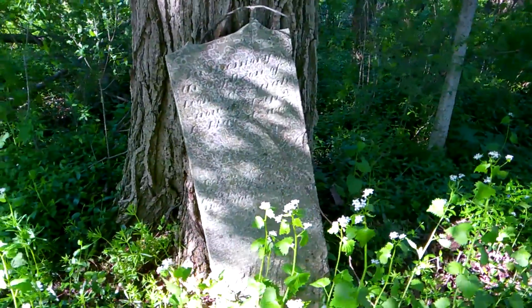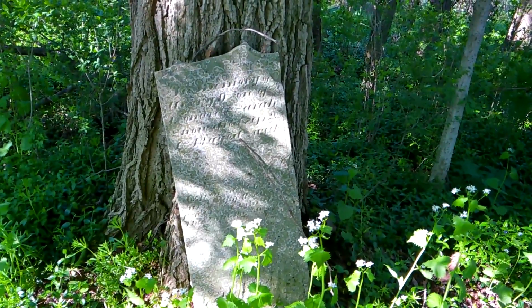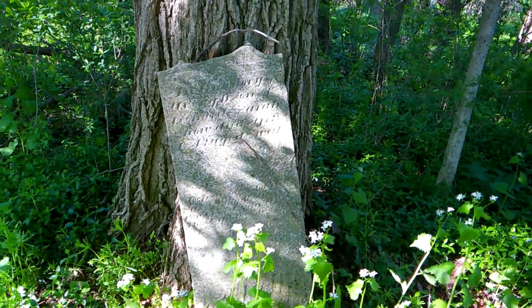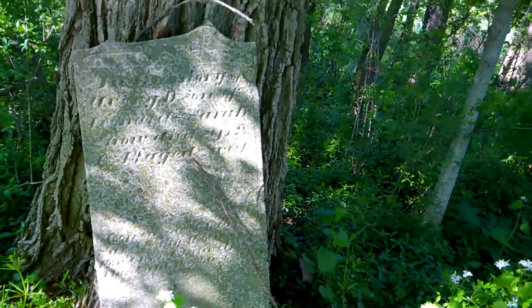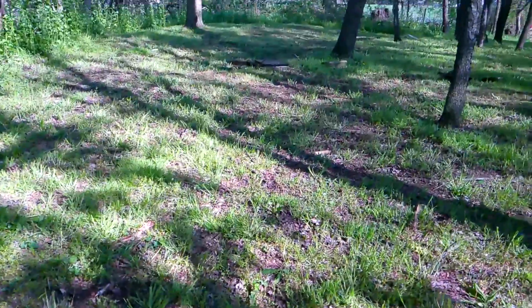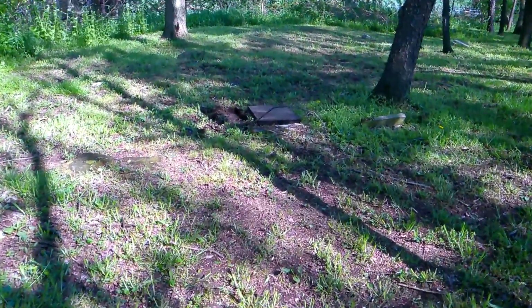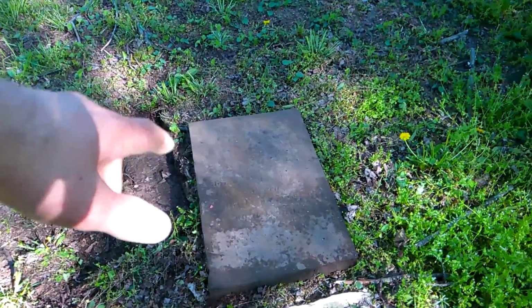Memory, the sun. Alright. Let's try to do some rows now, finally. Right up here we'll start and move down the hill. I pulled this one over. I pulled this one out a little bit ago. I'm not sure if this is anything, but this is. Willow tree and all.